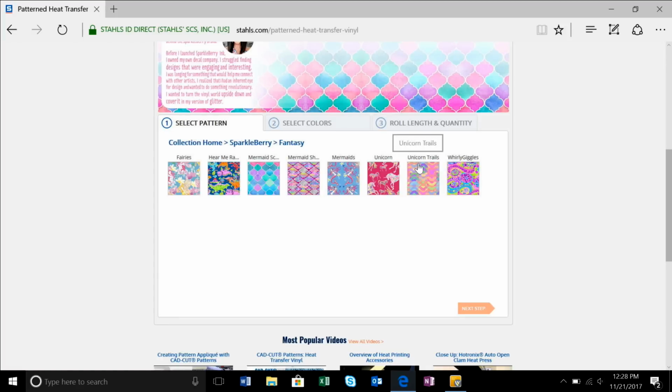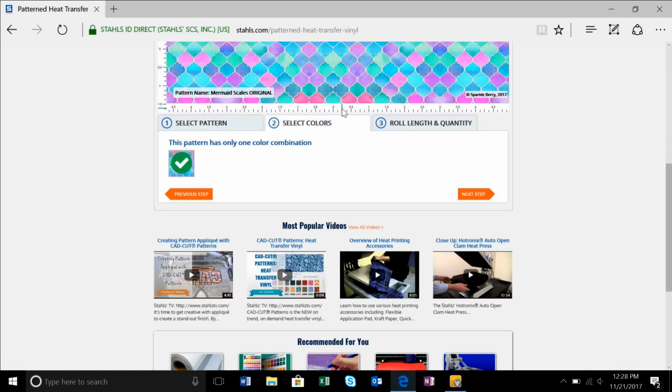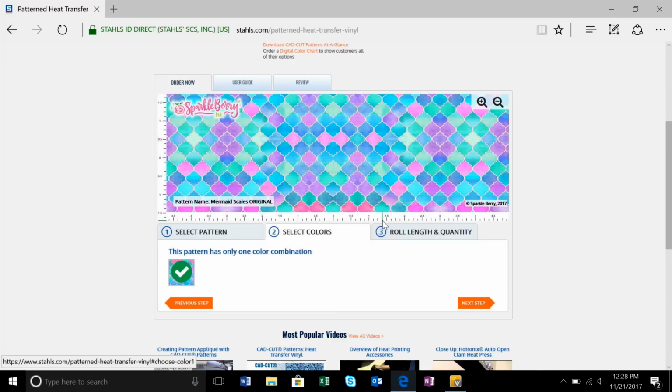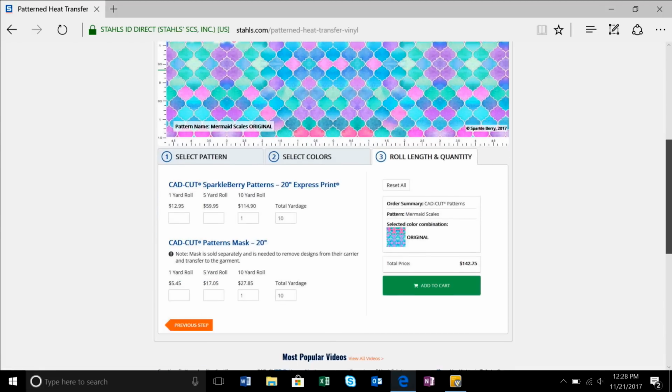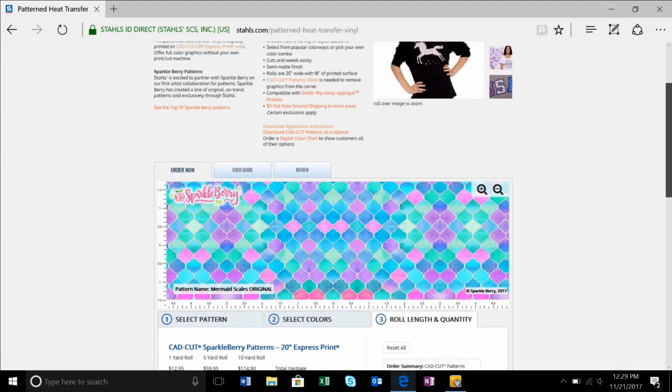Things like unicorn trails and whirly giggles and mermaids and mermaid scales. So if it's on trend, it's available now in our patterns line. Select the colorway. This particular mermaid scale only has one color combination, so it will tell you if there are not different colorways available. You enter your roll length and quantity, add it to the cart and check out. All available direct from Stahls.com.